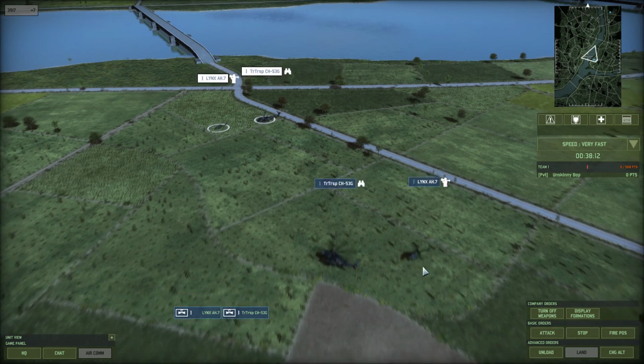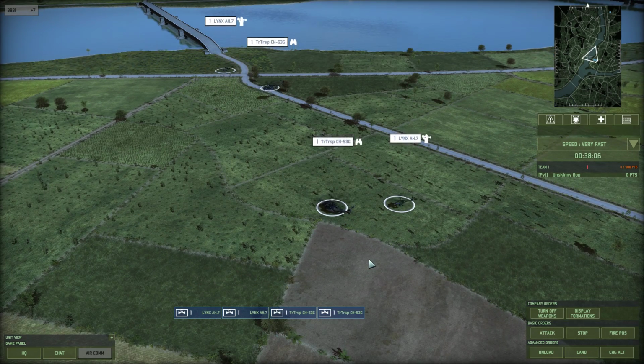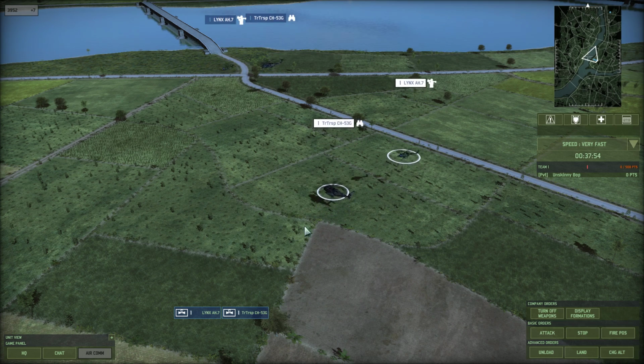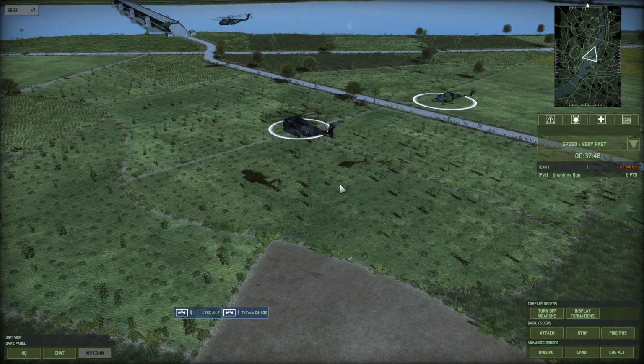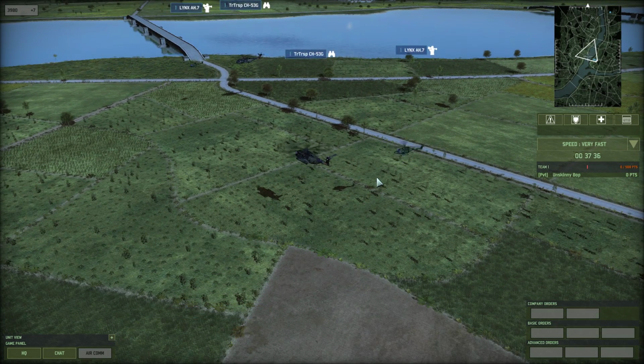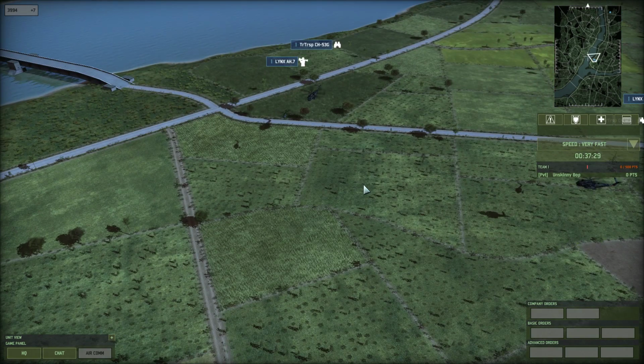Change altitude. Change altitude again, please. Did you just see how much faster the H7 managed to get on the new altitude? That isn't a huge thing, but especially if you like pop in and out behind forests and stuff, that can sometimes save the life of your helicopter.